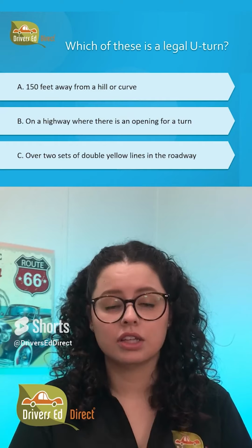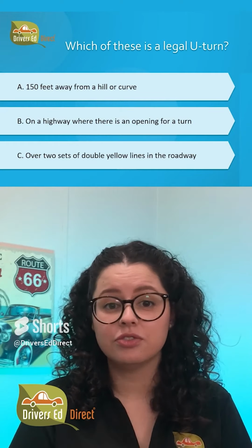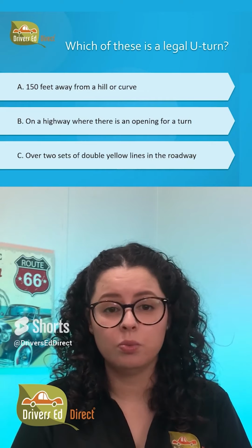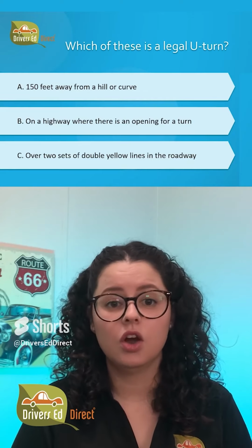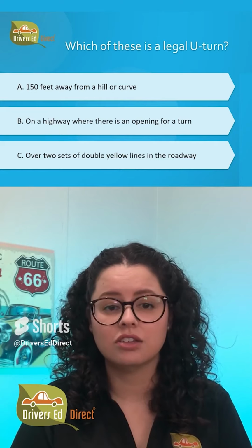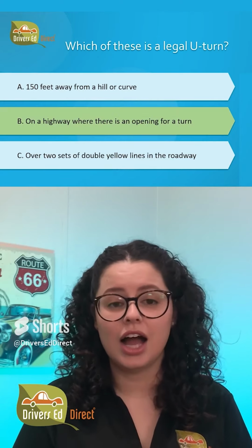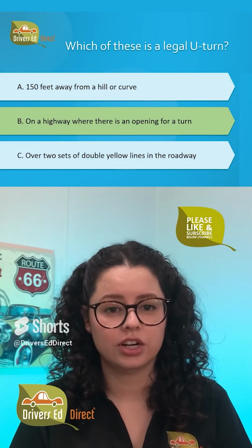Which of these is a legal U-turn? A, 150 feet away from a hill or curve. B, on a highway where there is an opening for a turn. Or C, over 2 sets of double yellow lines in the roadway. The correct answer is B, on a highway where there is an opening for a turn.